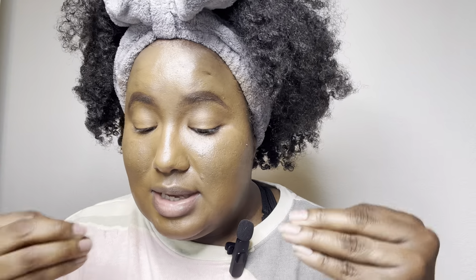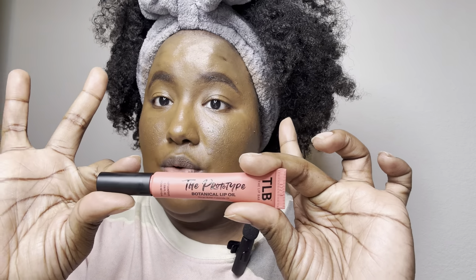And y'all, my skin has been acting up honestly a lot recently, but it's doing a whole heck of a lot better, especially with breakouts. And while I'm talking, I am going to give my lips some TLC. This is one of the new botanical lip oils by the Lip Bar.